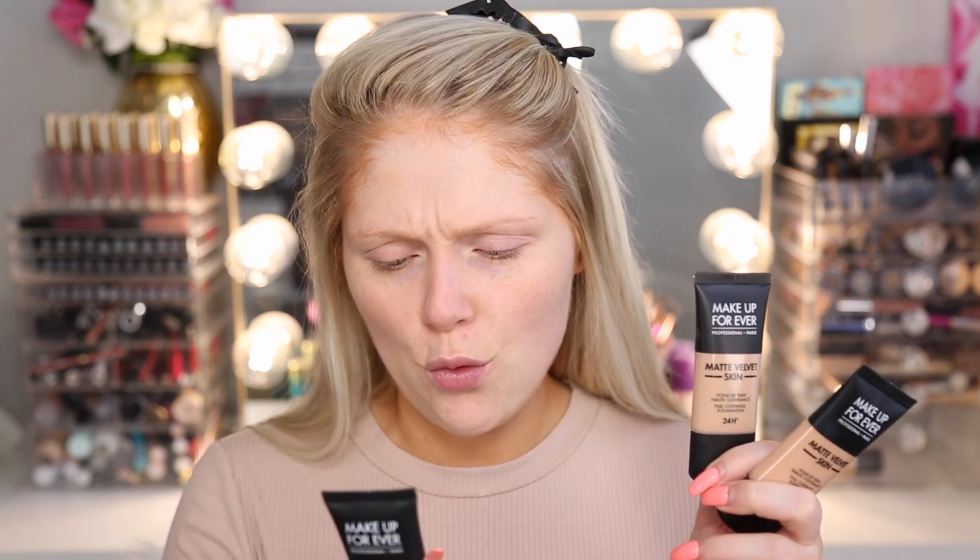Alrighty, so I have 3 different shades here. I have Y335, Y355, and Y315. So I'm gonna try and look at these and see. Thinking either Y335 or Y315 are probably gonna go best. I think I'm gonna go in with 315 actually, and use this and see. Obviously we're gonna be matching the face to the neck.